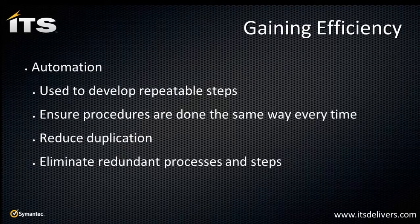Let's talk about automation for a minute. We talked about data consolidation. We talked about our processes. Now let's talk about automation. When we have data consolidation and we talk about sharing data among one or two or three or however many tools, and the ability to do that, we talk about these tools that enforce our processes. Automation is another area where we can gain efficiency.